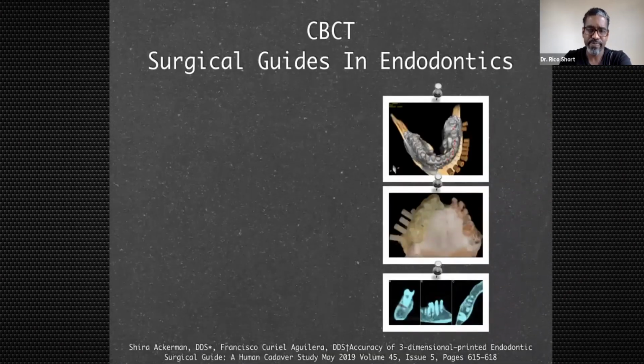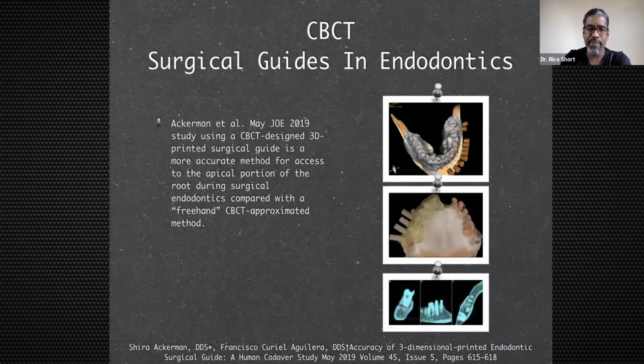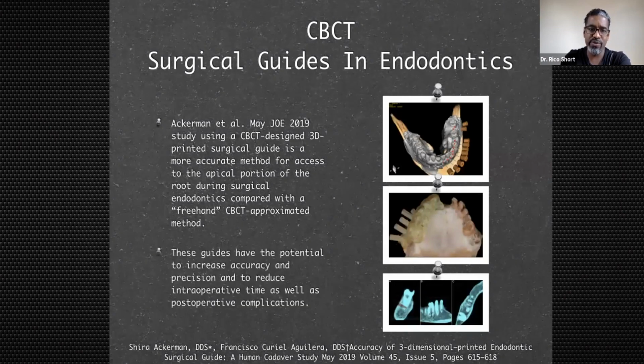It's very important. Some of the new stuff, Ackerman and Aguilera talked about. Now we have some surgical guides in endodontics. That way we don't have to freehand our apical surgery. So we can actually do surgical guides, and we can be more precise when we're doing apicals. We know exactly where we're cutting, and we know exactly where we are removing the root and also doing our retro prep. So this is some new stuff that we have in endodontics just to increase our accuracy and precision, and also reduce the intraoperative time as well, because we're not removing bone unnecessarily.